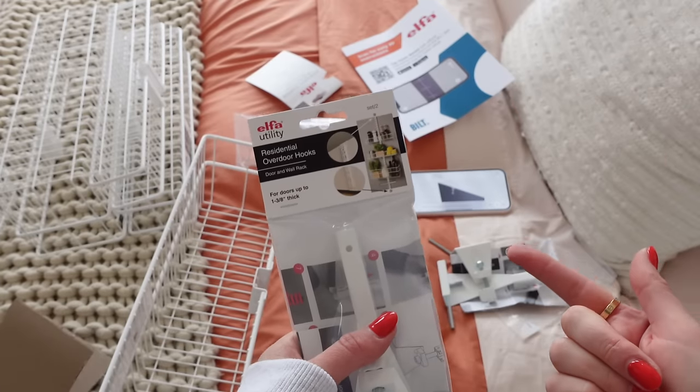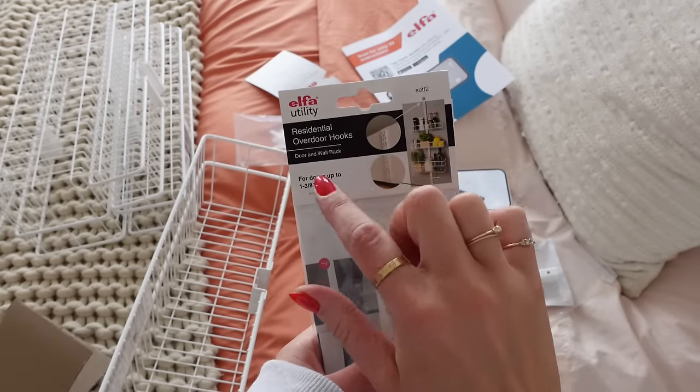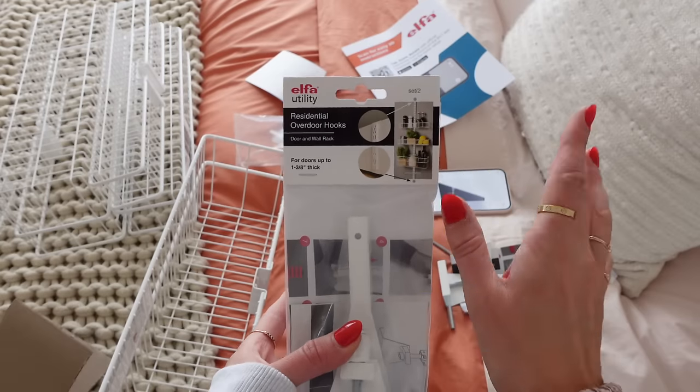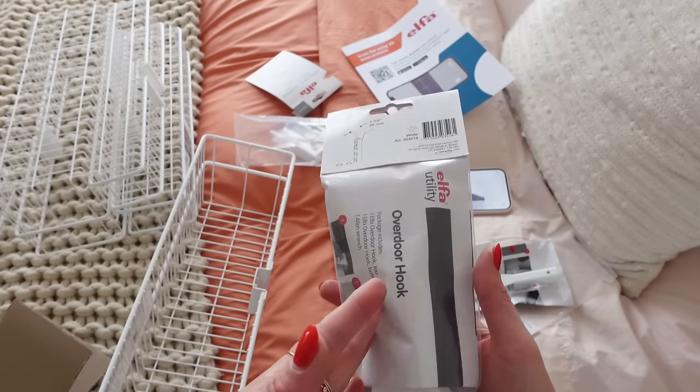Just kidding, I actually cannot install this today because I did not get the correct over the door hooks. I have to get one that is thicker. So to be continued later.